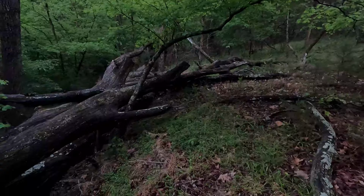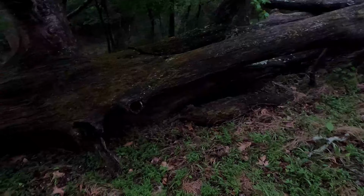Oh, I was just gonna look behind this. Oh, look at this trail. That's a heavy trail. Right here. Heavy deer trail or something. Put all them deer. That's a big old tree. I hated to be under that sucker.